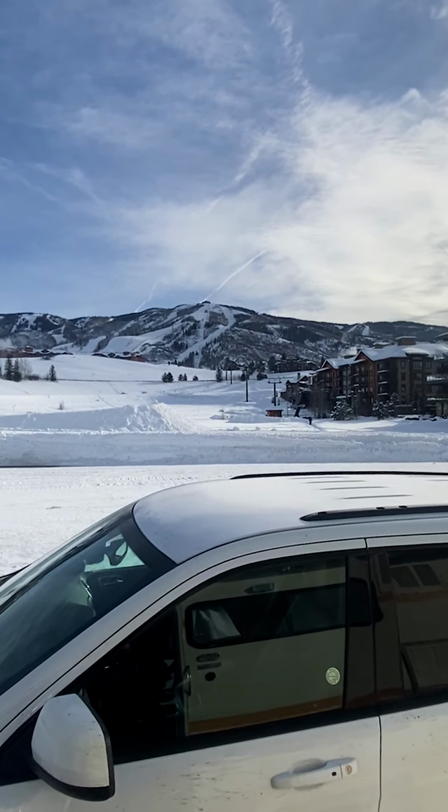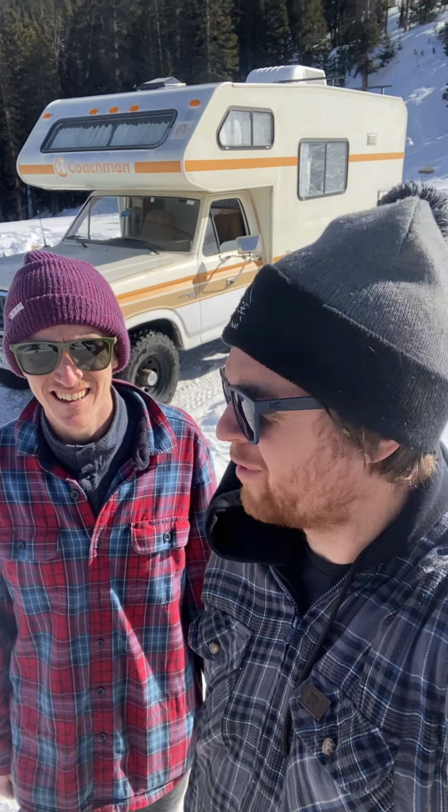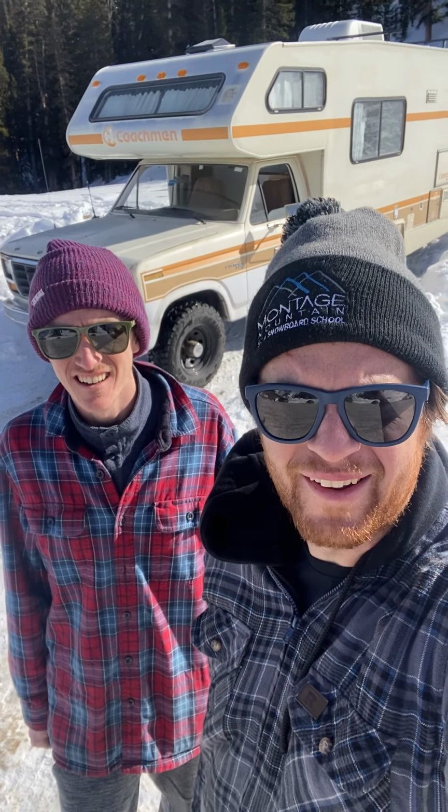All right, Ben and I have driven the camper to 11,307 feet. We're up here on Berthoud Pass. Yeah, she didn't really like it, but she did it.